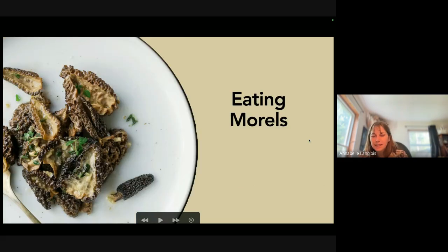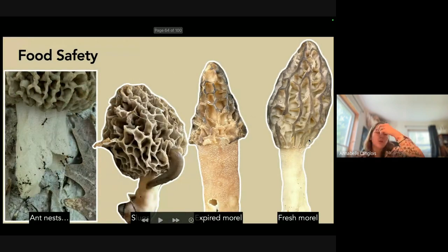Anyways, eating morels. You want to make sure that the morels you pick are fresh. It is easy to get excited and want to eat the one or two or three kind of old morels that you found because they're the only things you found and you're so excited about a morel, but just don't do it, because they can really make you feel sick if they're not fresh.